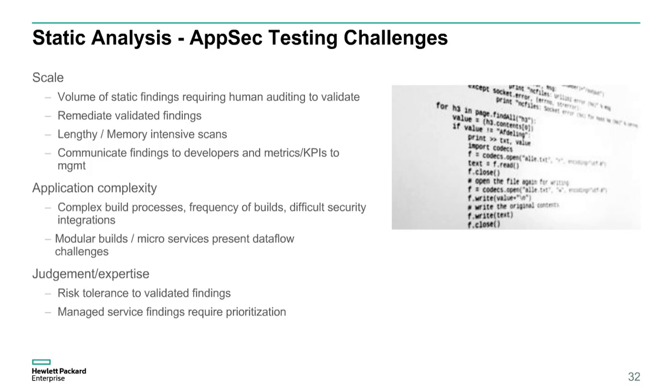And then judgment and expertise. So, like I said, you find a bunch of vulnerabilities. What's important to you may not be important to me, and it all comes down to you have a different kind of business, you have a different appetite for risk, and so there has to be some judgment applied, even when you're using a managed service provider. They're real good at finding those results and at removing false positives, but they're not real good at removing what your organization doesn't care about because of your own unique set of circumstances. So you still really need to have some level of oversight into this, which just shows that application security can be a little bit challenging.